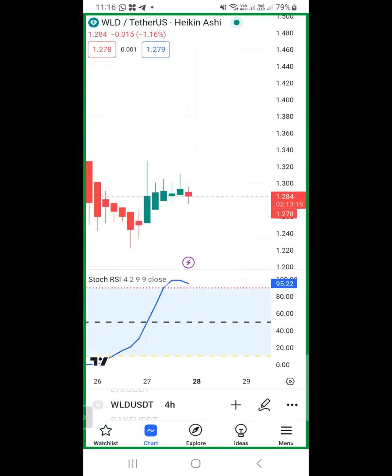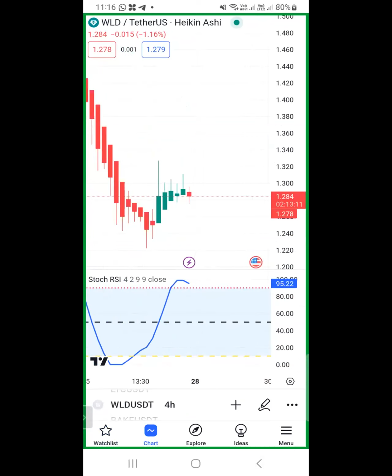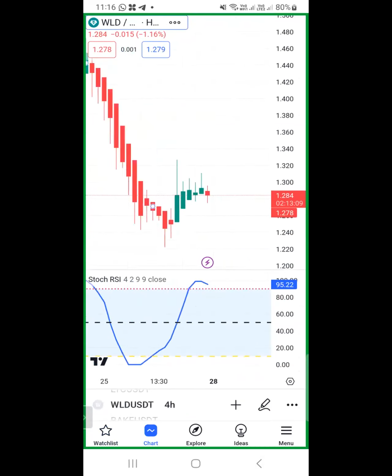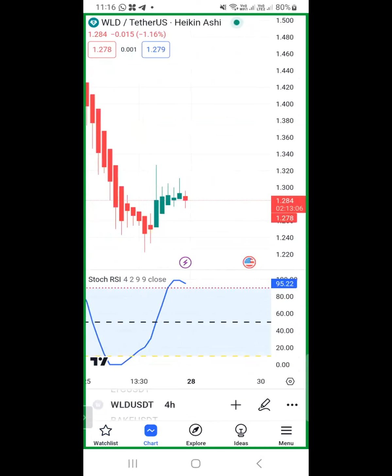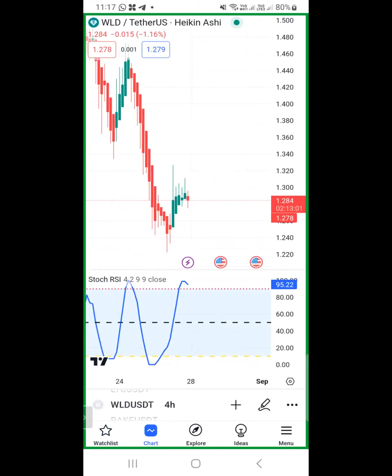So let's say WLD coin. This is already overbought, right? What's happening to this coin now with the Stack RSI charts? As per the Stack RSI chart, it's overbought and it's dumping down. Can't enter this coin.